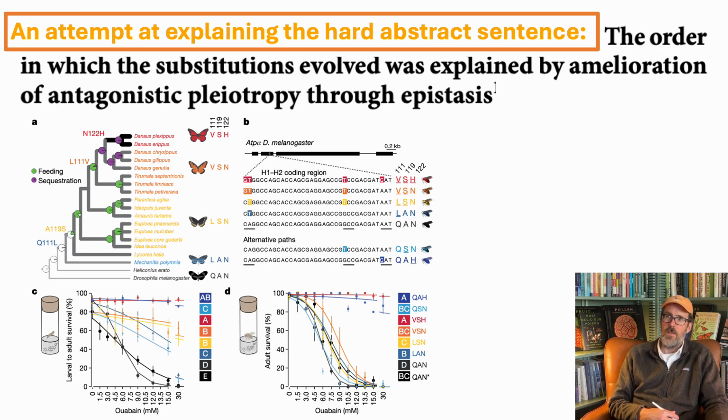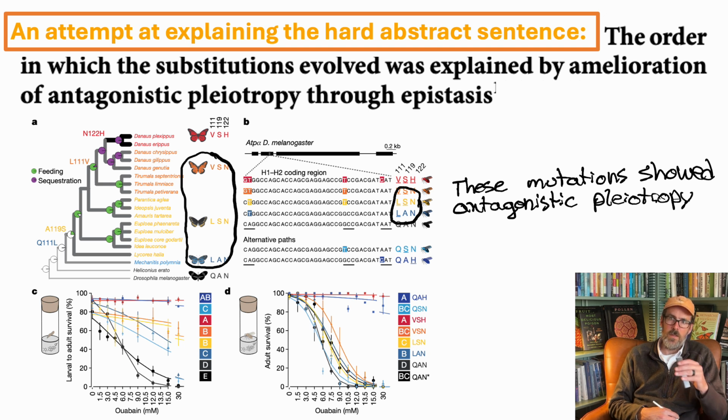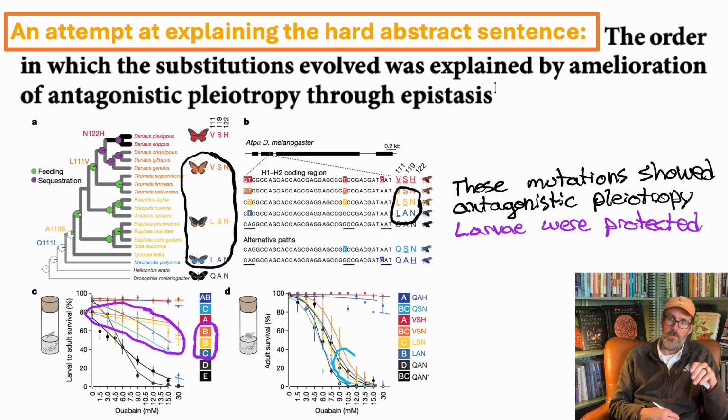So let me try to explain this hard sentence from the abstract again. Remember, the order in which the substitutions evolved was explained by amelioration of antagonistic pleiotropy through epistasis. So these mutations showed an antagonistic pleiotropic condition. And let me explain how that is. These 3, blue, yellow, and orange, are intermediate genotypes. They show antagonistic pleiotropy because in the larval state they were protected, but in the adult state they were not protected as well as the VSH. So I consider this to be antagonistic pleiotropy, where there's a benefit on the larval stage for Ouabain tolerance, but not as much in the adult survival stage.